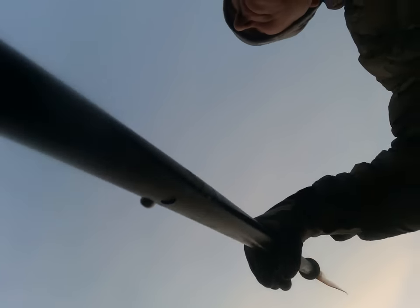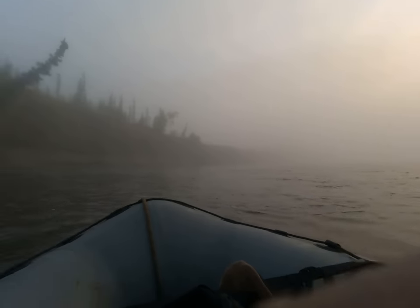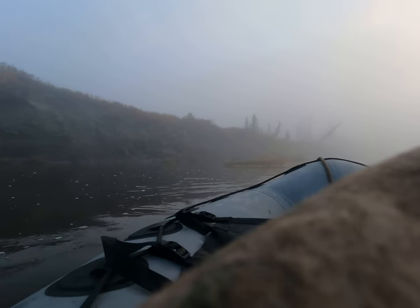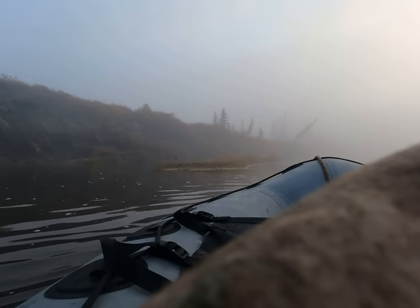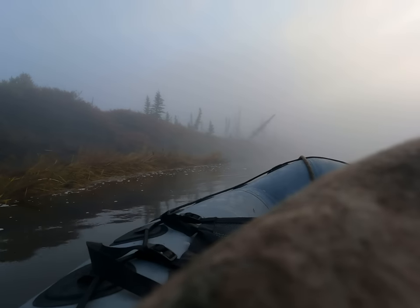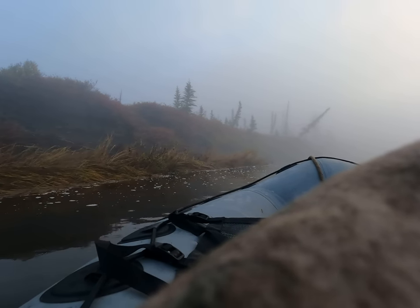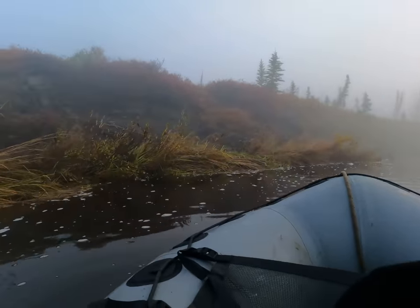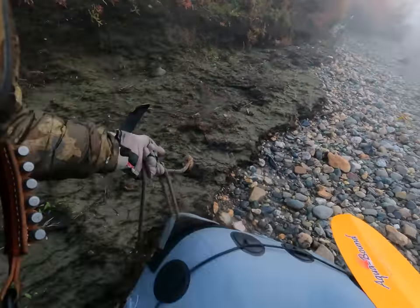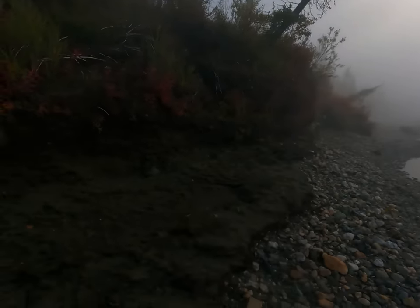As you can see, I'm going down the river. And we're getting close to the other side. Last year I couldn't walk up that bank. Now this year it looks like we made it. Even trying to film, it's a pain. Well, we're getting it.